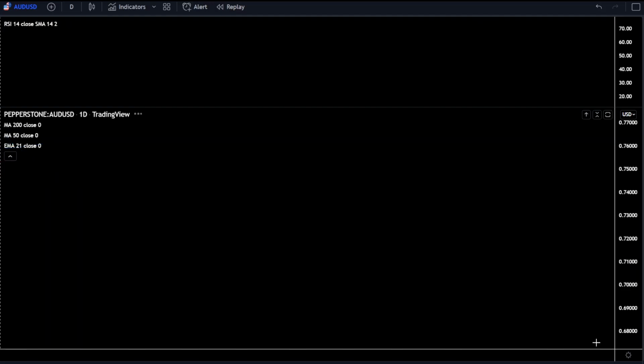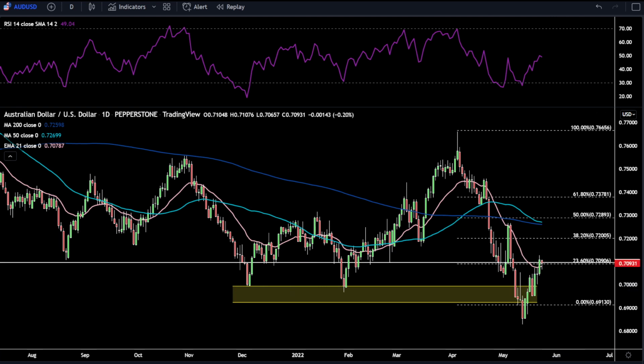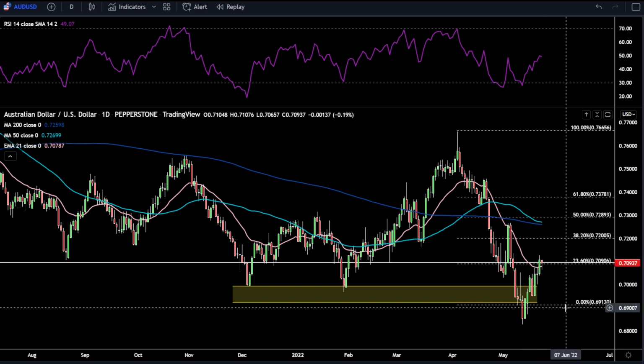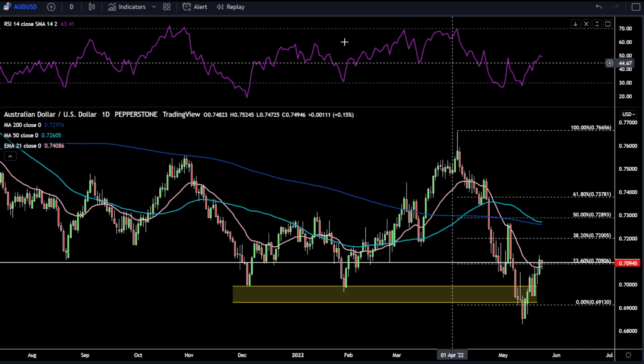Let's move to Aussie dollar, USD. We can see price got up to that 23.6 Fibonacci level, and now it's 0.701, so we're just below that 0.709, 0.71 level. We'll have to see what price does here. That's a really key level of resistance. The RSI sort of looks like it's rolling over, so we'll have to watch that one. Aussie's obviously going to follow risk sentiment and what's happening in China too. That's important for the Aussie.